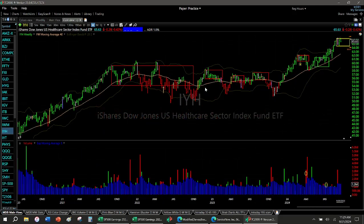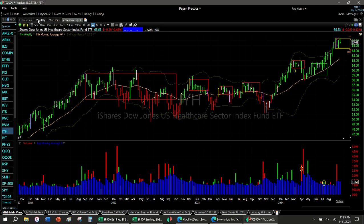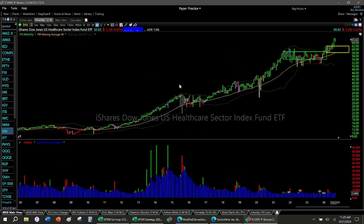Chances are, in my opinion, this will resolve higher, but sideways for the moment. But ultimately, healthcare has been a fantastic winner. If we go to monthly chart, just looks fantastic.